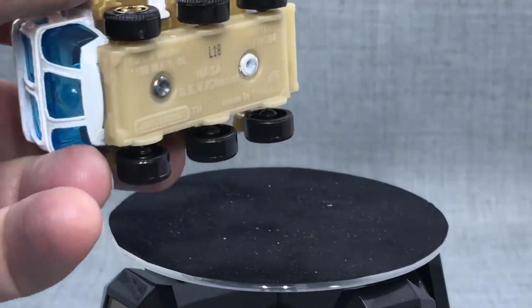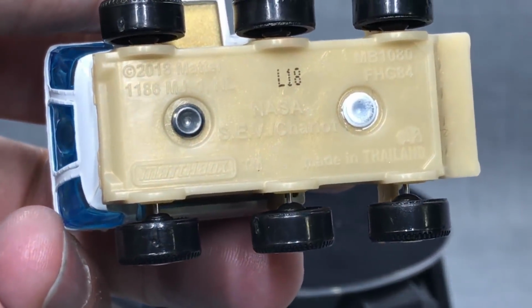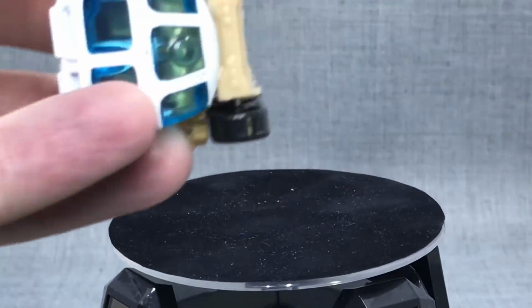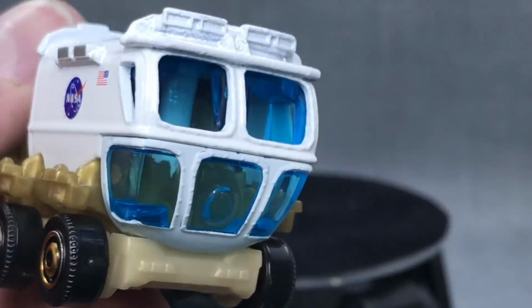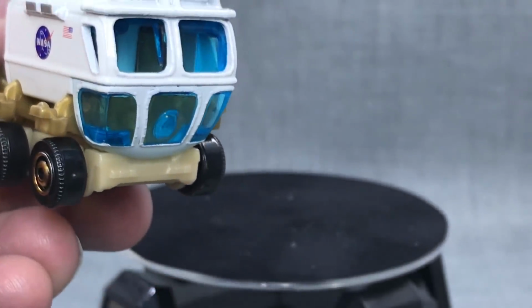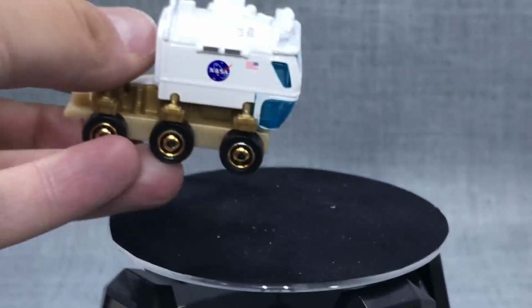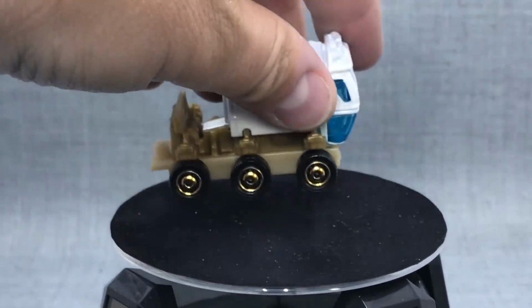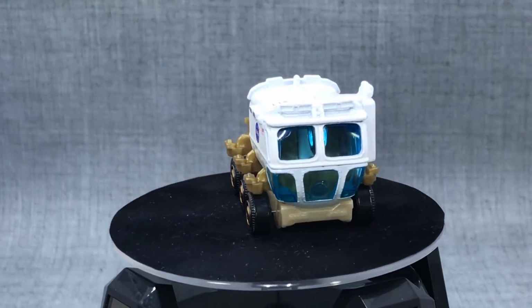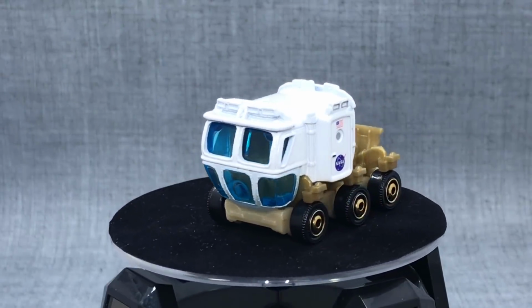I'll show you the base on this. If you can see the details there. You can see it has an interior as well. They had to build around the post. I don't know if that really comes through, but it's there. Oop, don't want it to roll off. Gold wheels. Oh, this one is just awesome.